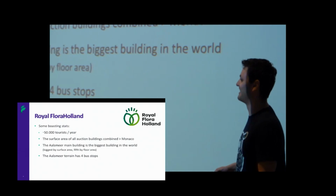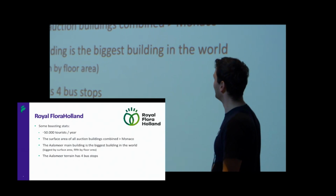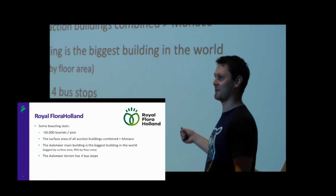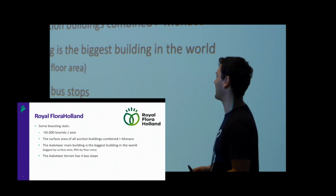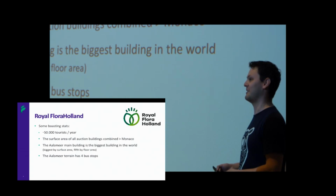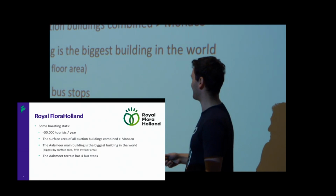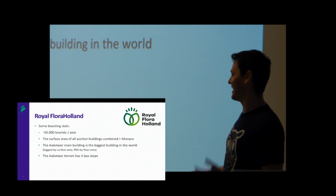The service area, well, yeah, it's open. All the buyers are also located there. The service area of all auction buildings combined is bigger than Monaco, so it's pretty big. And then the Aalsmeer building, which I work in, is actually the biggest building in the world by surface area. There's 4 bus stops at that site, and if I walk back to the cafeteria for lunch and back, I walked 1.5 kilometers. So sometimes it's nice, sometimes it's not so nice. But yeah, it's very big.